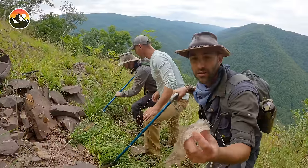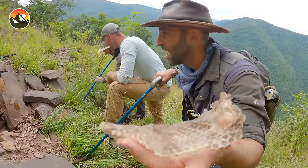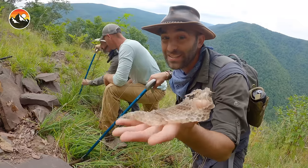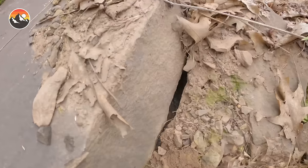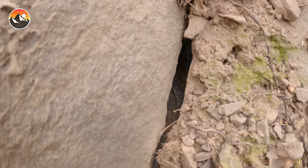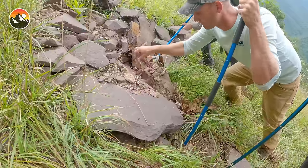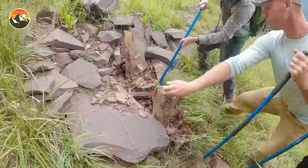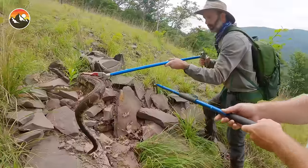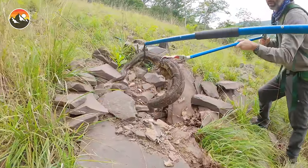Check it out. There are sheds of snake skin all over the place. We have found a hot spot. It's been quite the hike to get to this spot, but we have finally got a timber rattlesnake. Several of them, actually. The other one? It's a big snake. Oh my God. Hold him. Wow, that is a huge rattlesnake. Okay, do we have another bag with us?